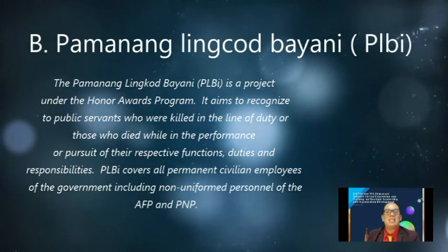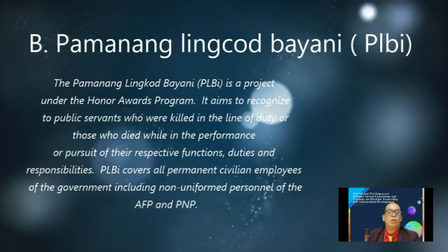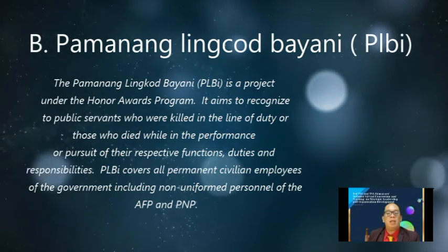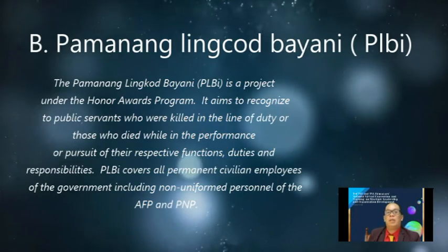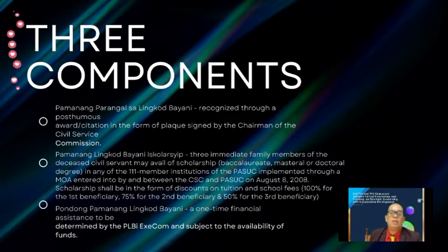It aims to recognize public servants who were killed in the line of duty or those who died while in the performance or pursuit of their respective functions, duties, and responsibilities. Pamanang Lingkod Bayani covers all permanent civilian employees of the government, including non-uniformed personnel of the Armed Forces of the Philippines and the Philippine National Police. There are 3 components: Pamanang Parangal sa Lingkod Bayani, Pamanang Lingkod Bayani Scholarship, and Pondong Pamanang Lingkod Bayani. The first is to recognize through a posthumous award citation in the form of a plaque signed by the chairman of the Civil Service Commission.